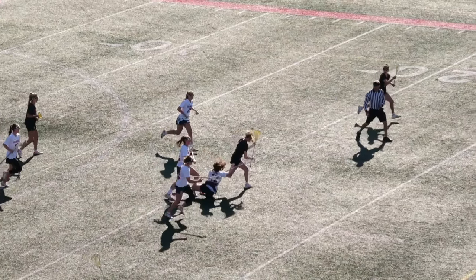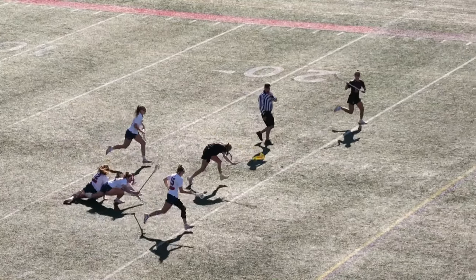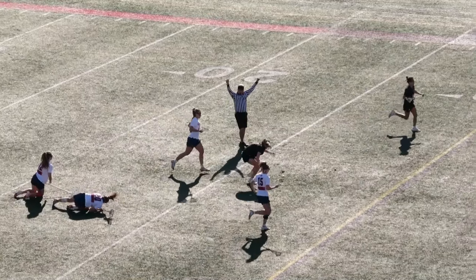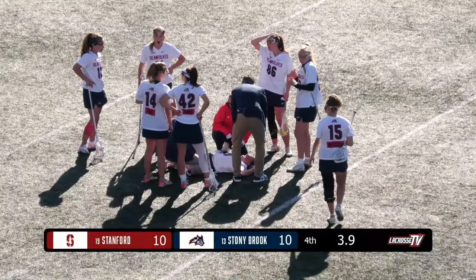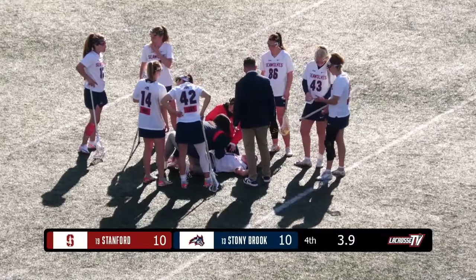Aaron McQuarrie on the backside there. Looked as if the foul call was on Ellie Macera. They tripped each other up on that play. Let's hope the number 20 in white is all right. Yeah, and an unintentional play there, just trying to make the stop, accidentally gets in front of a teammate.